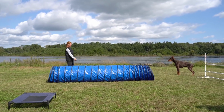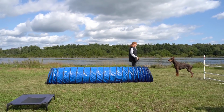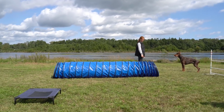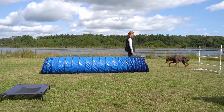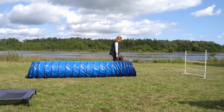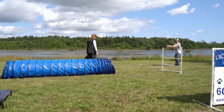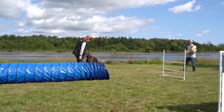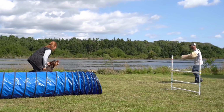All right, now we're going to do some bite work. So, Saxon is protection trained, which means Blake is going to put on a sleeve, and Saxon should, if I tell him to, protect me if there is a direct threat. Blake is definitely a direct threat. Heel. So the first thing I'm going to do is just let Saxon see that there's a threat. Good. Heel. Come. Very good, buddy. A close call for Blake. Okay. Good boy.